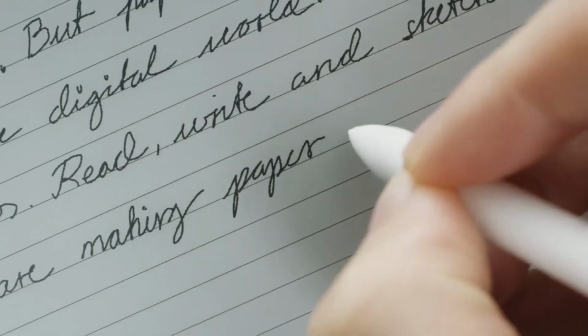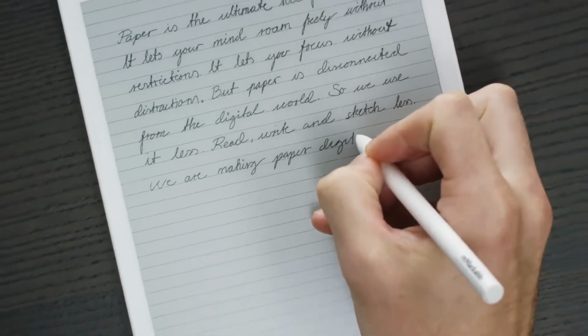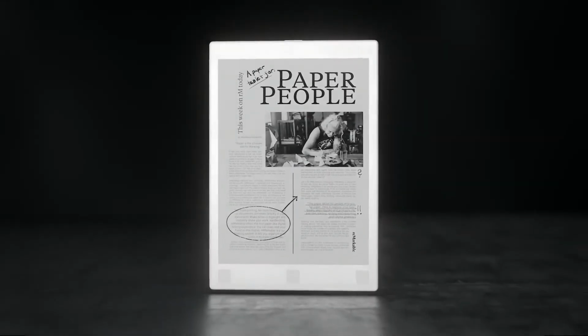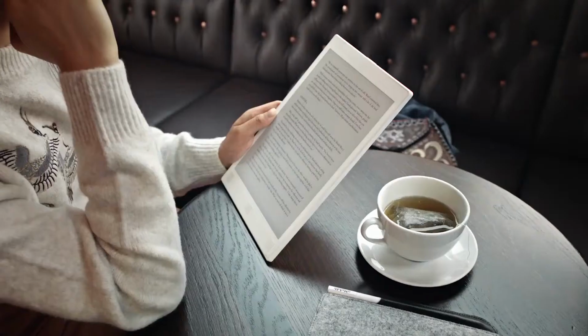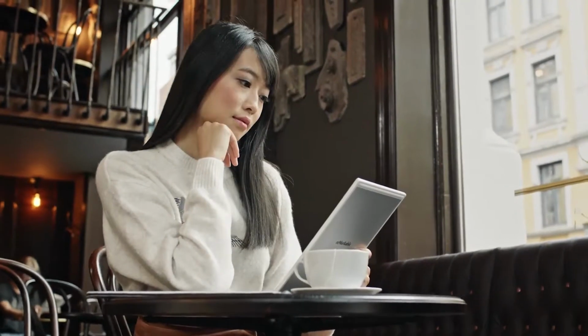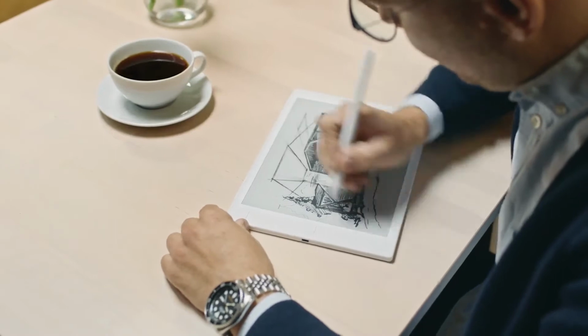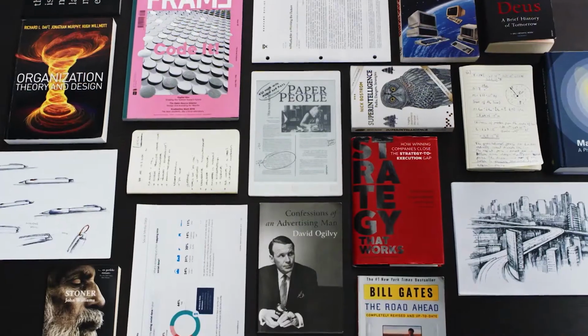We have developed a breakthrough solution for paper people. Meet reMarkable, the paper tablet, to read, write and sketch with an extraordinary paper-like feel. Unlike traditional tablets, reMarkable lets you replace your notebooks, sketchbooks and printed documents without sacrificing the feel of paper.